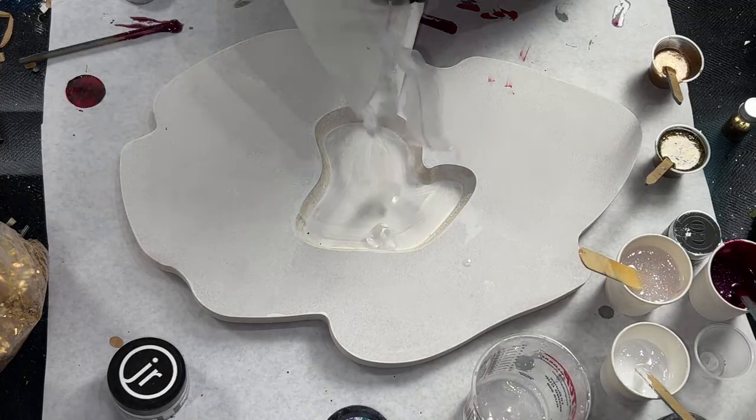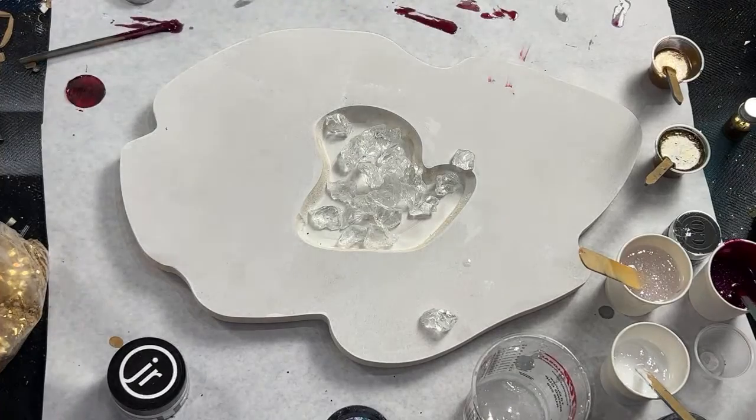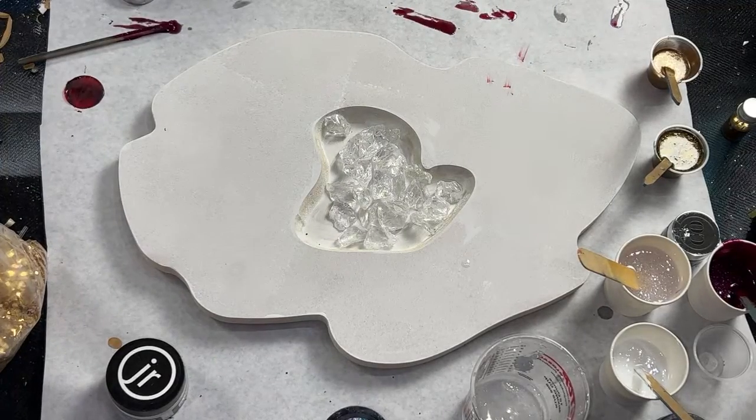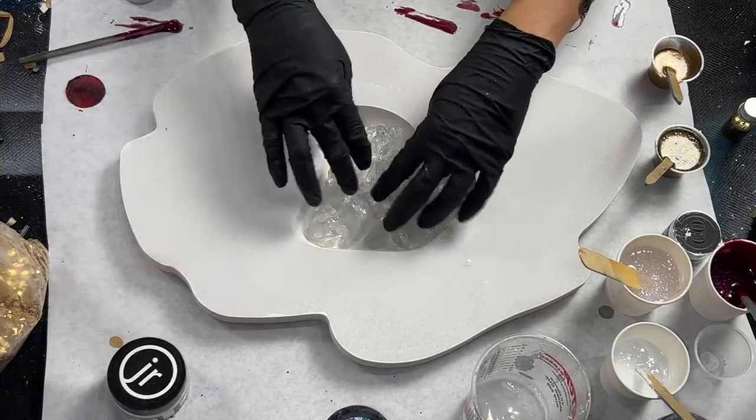Okay. It always looks just like ice to me. Oh, we're gonna need a couple more cubes, as it were. Okay.